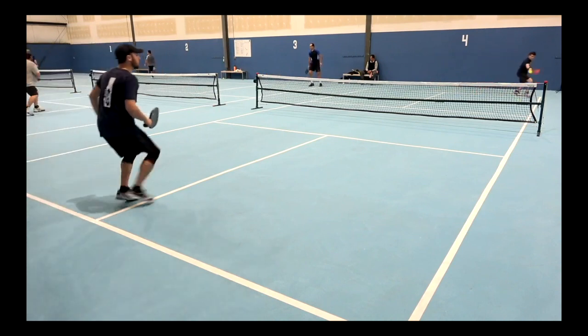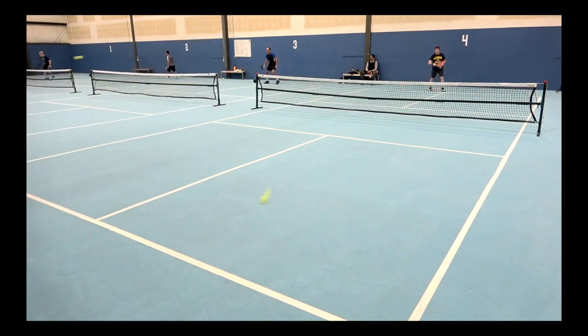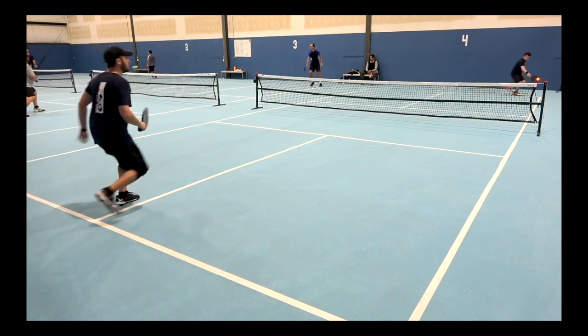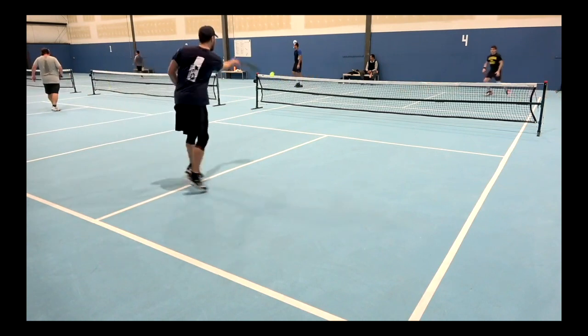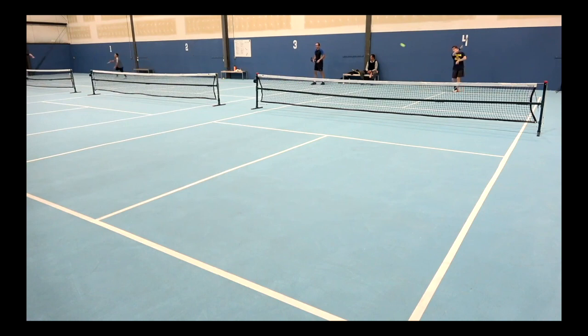This is the kind of return I'm talking about. Well done. I know you missed the next shot, but the return was great. Look how close or not close you get to the net by the time he's touching the ball. So he's touching it here and you're barely past the baseline. So great return, poor recovery. And then you end up getting a low ball, which would otherwise be an easy volley if you were a bit closer. So you did half of that point really well.